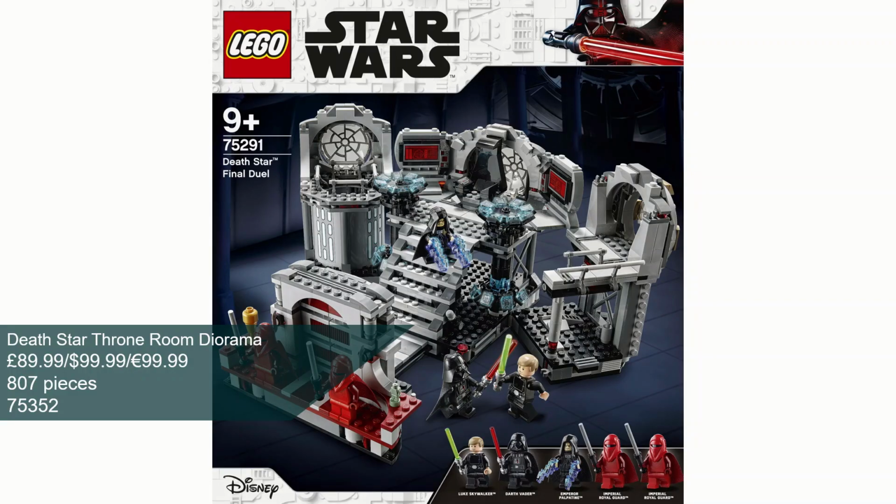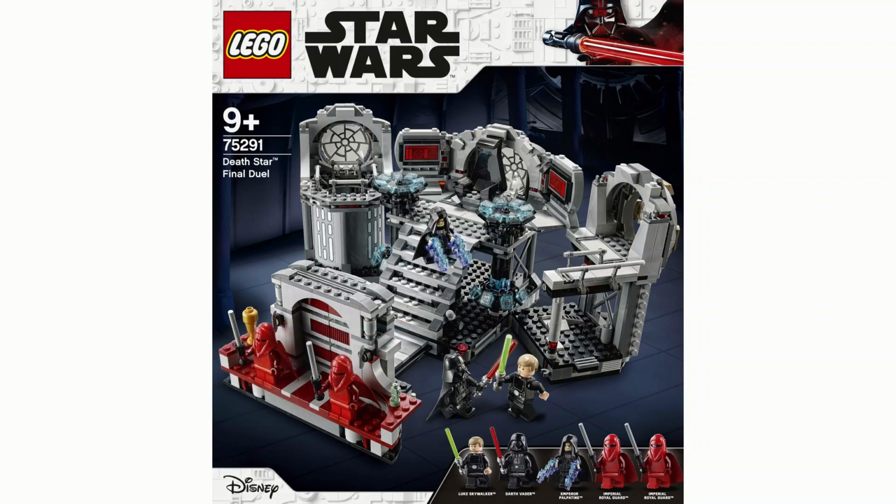Then we have the Death Star Throne Room diorama. £90 or $100, 807 pieces, 75352. So interesting that they've kept up with the dioramas, that they are going to keep going with them, like they did quite a few last year. And I do quite like these sets, albeit they are very expensive really. And this was the last Death Star final duel, and it was a pretty cool set.